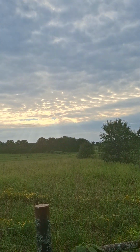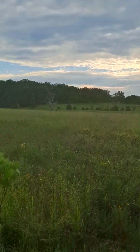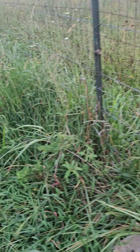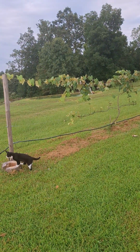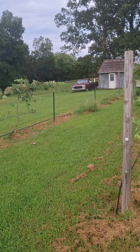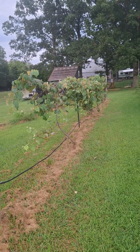Getting ready for a sunset. There's a wild grape growing along the fence here. We get quite a few of those here too. Yep, just one grape on that row. Killed two of them, but one came back. This row's doing pretty good.